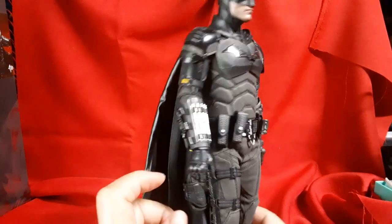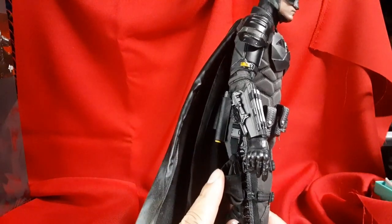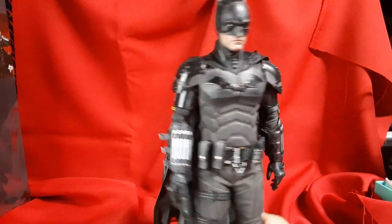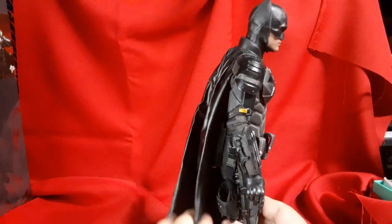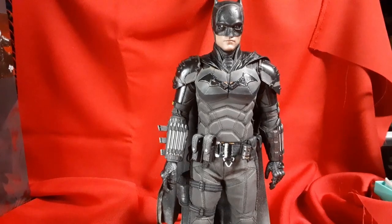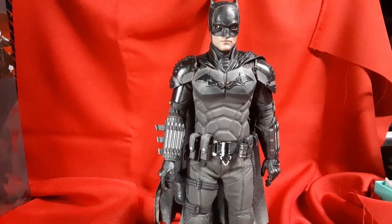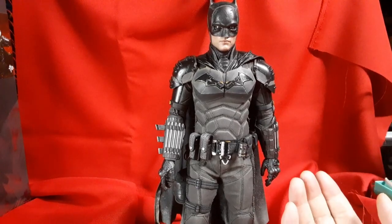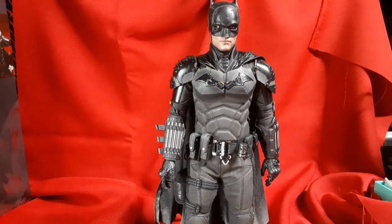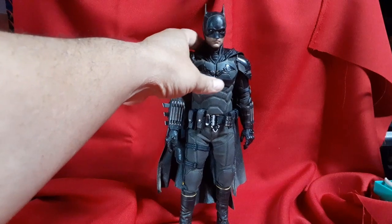right? It's a small piece. It's not like it's going to break the profit margin for Hot Toys. Well, the other thing too is this figure comes with a cape that's supposed to go on the figure if you were to have him riding on the Batcycle. Now, why would you include an item for the regular version, such as a cape for the Batcycle, if there's a possibility your customers are never going to buy the Batcycle?